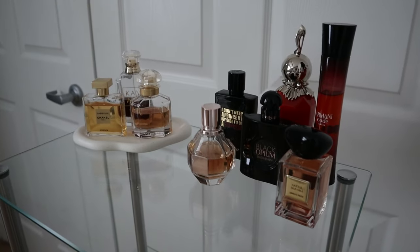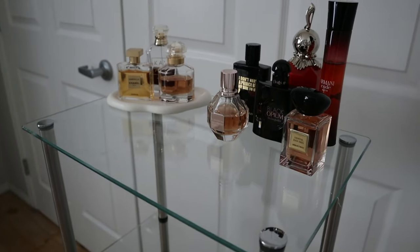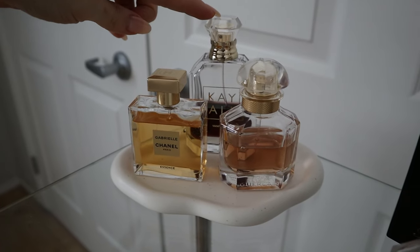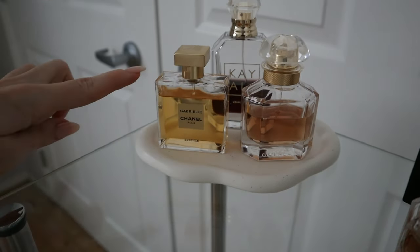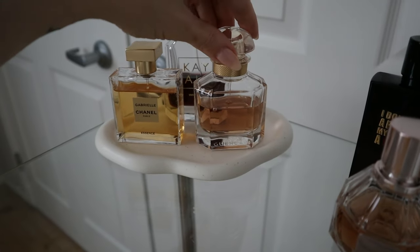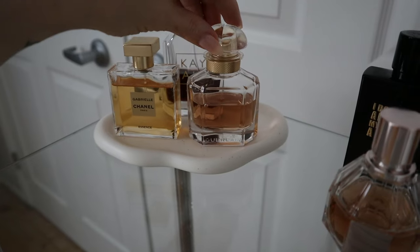For those of you who are new here and haven't seen my perfume collection, I'll just give you a quick list of what they are. So in the back, I have Cali Vanilla 28, which is a favorite vanilla. Chanel Gabrielle Essence, which is a really beautiful floral. Mon Guerlain from Guerlain, which is a beautiful lavender vanilla.